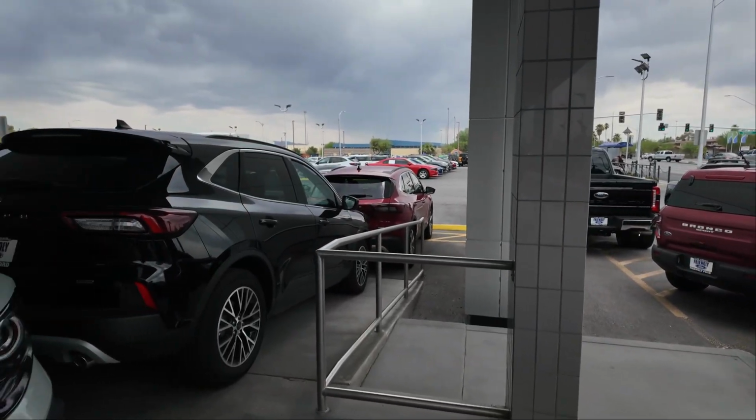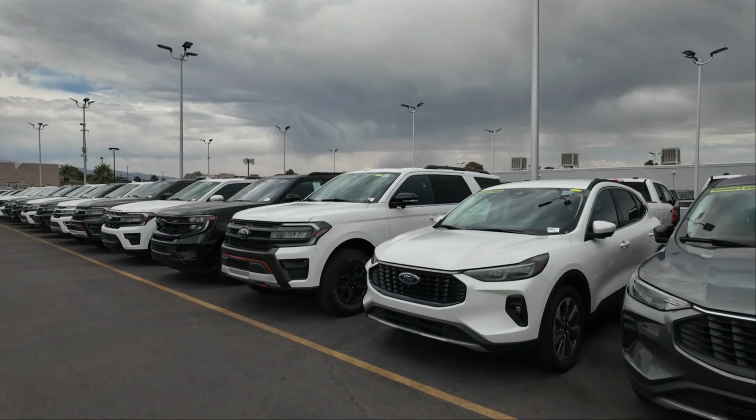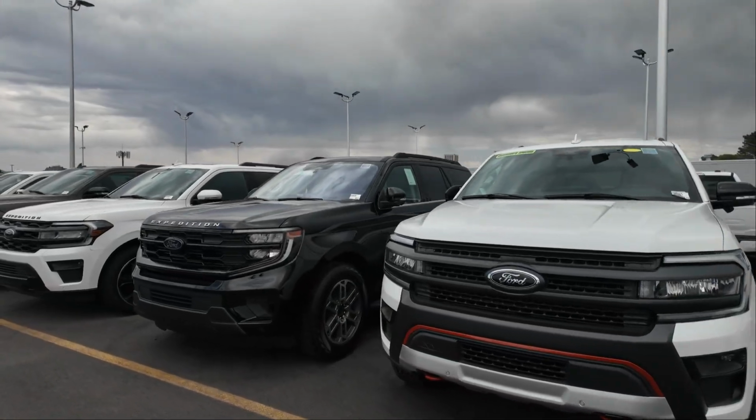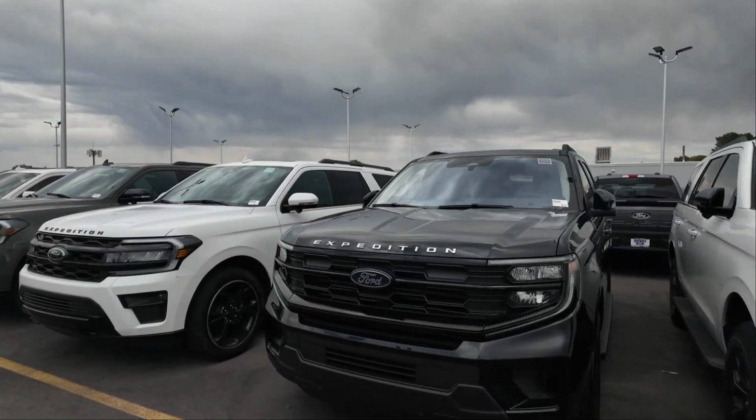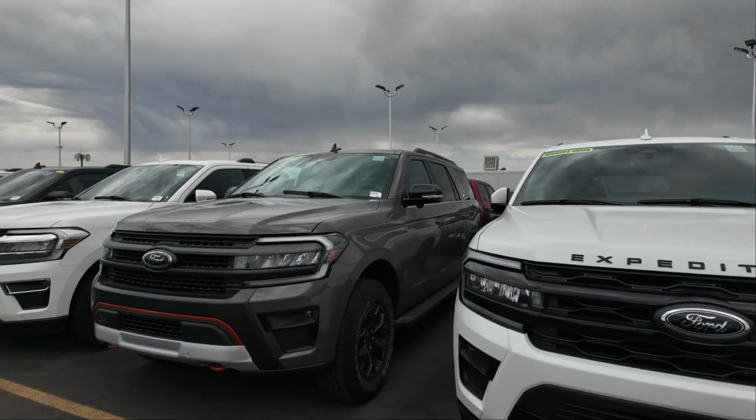And I do have some more Ford Escapes over here. This is what I have in Expeditions. I think the 25s don't qualify for the employee pricing, but we do have quite a bit of 2024 still on the lot.